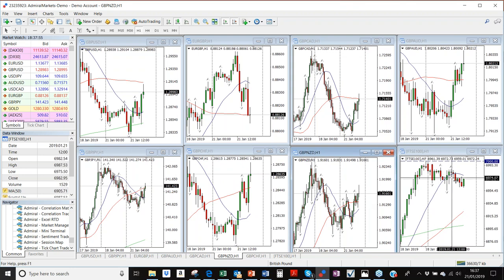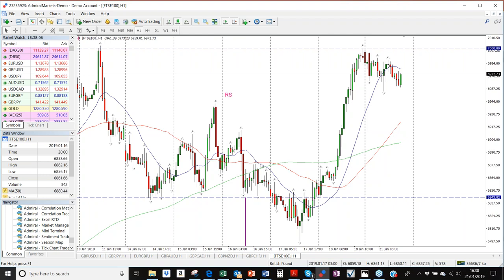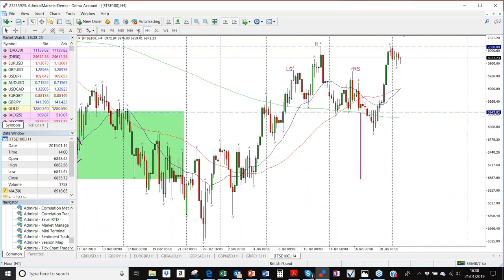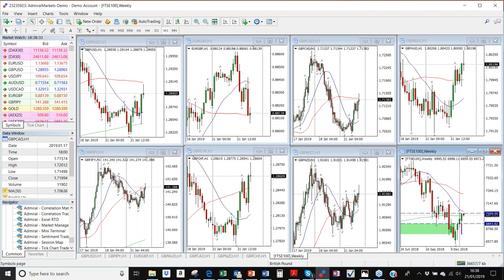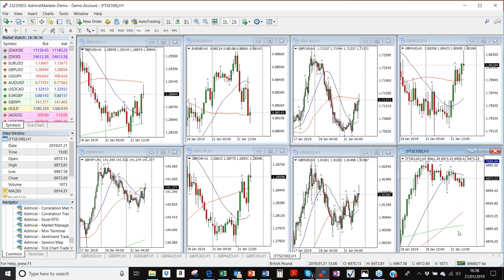But then what we have seen is the FTSE is drifting down after a big push up on Friday. Although I think what we'll find is the Friday push up was more about news coming out of China about the trade deal with Trump and the Americans, and that was more of a particular drive than anything to do with Brexit per se. So that's how I have my charts all set up, because it allows me very quickly to get a snapshot of what is happening on the trades themselves.